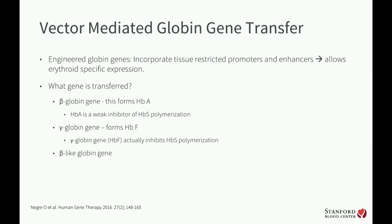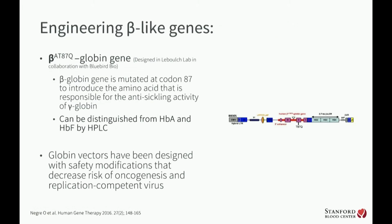But what's really cool is people are saying, why don't we combine the two? So they create like a super globin gene, where they take the beta globin gene and they figured out what about hemoglobin F suppresses hemoglobin S, and made that into this kind of super beta globin gene. And this is what it's been called: AT87Q is one of these super beta-like genes. And what they did is they mutated codon 87 to introduce the amino acid that is responsible for the anti-sickling activity of hemoglobin F. That's the gamma globulin.